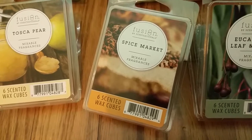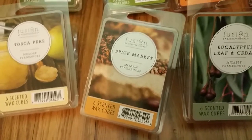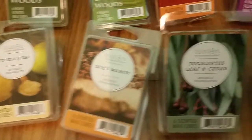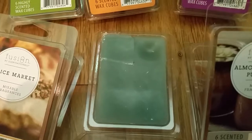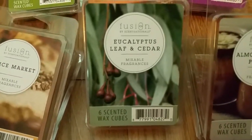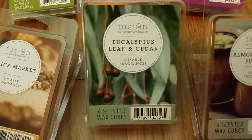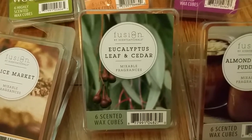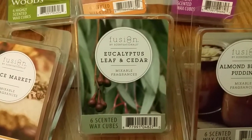It's not at all what I expected based on the scent description, but the throw is good, around a 2.5 or 3 out of 5. Next we have Eucalyptus Leaf and Cedar. And the scent notes are fresh greens, wild citrus, and crushed eucalyptus leaf combined with aquatic nuances of spicy cardamom along with white cedar, oriental amber, and mossy musk.